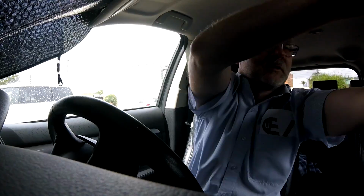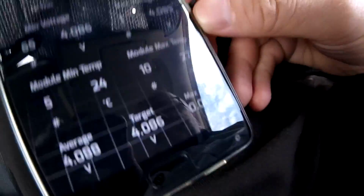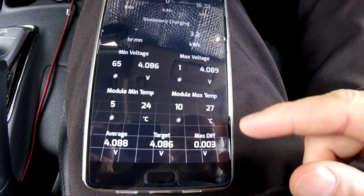Put this back in, otherwise it gets too hot here. Battery temperature is 24 and 27 degrees. So battery temperature hasn't increased much during charging.